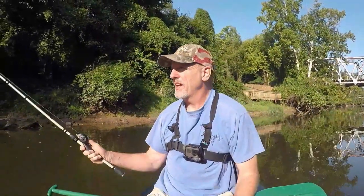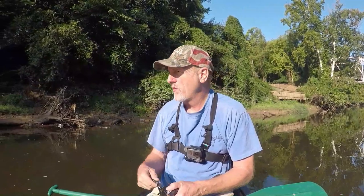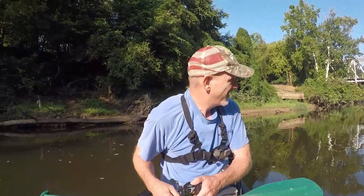Alright, guys, I had to come out of that sweatshirt after catching that big spot. Got some good pictures on it. Got a good release on it. She swam off good. It's getting hot now, like I said. I may have to put this topwater away and go to a spinnerbait or some kind of crank. We're gonna give this wobble pop a little bit more time. There goes old train.